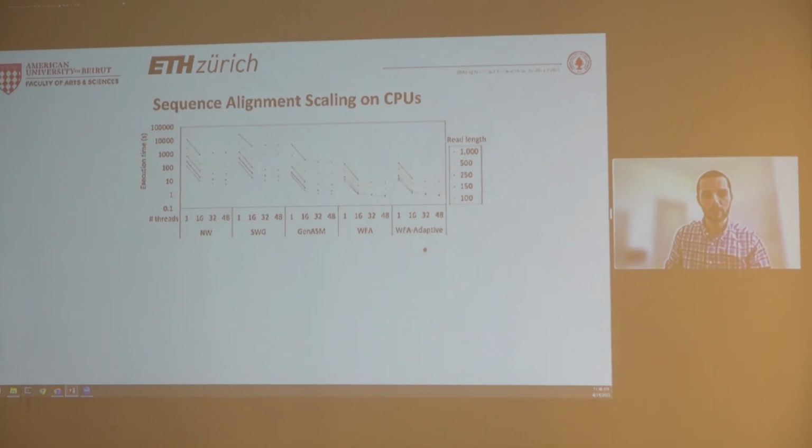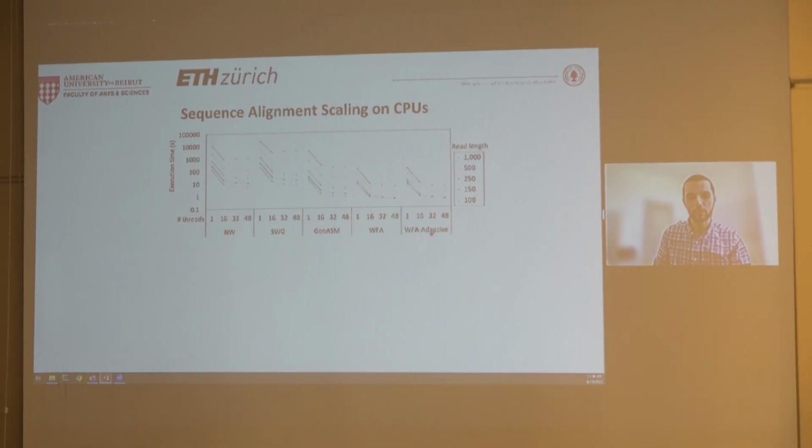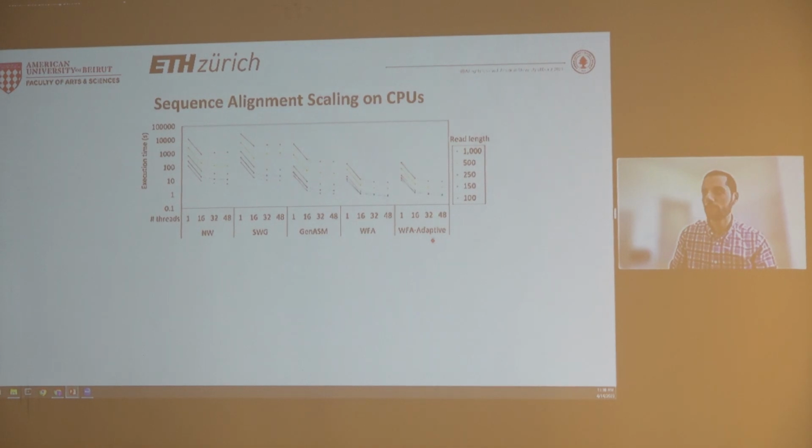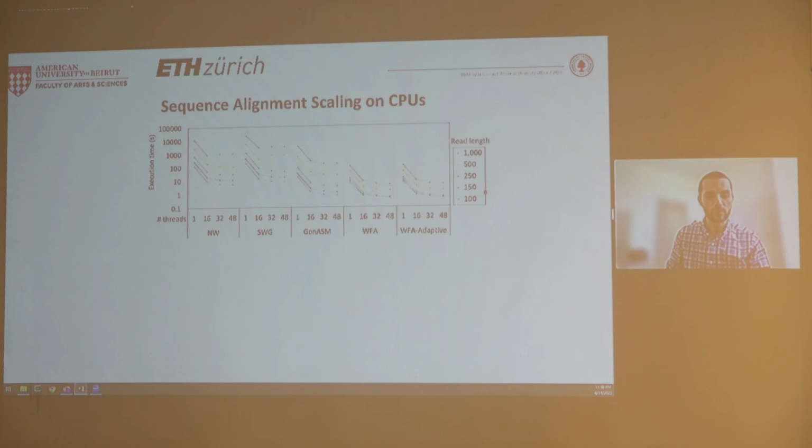I'm showing five different algorithms here, and also different read lengths. Every line in this plot represents a read length. Here we can see that as the number of threads increases, there is limited performance improvement beyond a certain point. Performance improves from one thread up to 16 threads, but then there's a stagnation and we see little improvement beyond that.